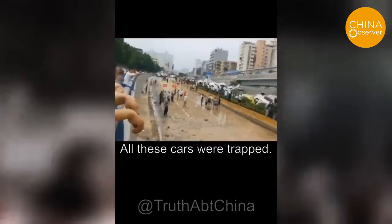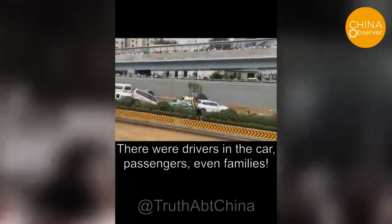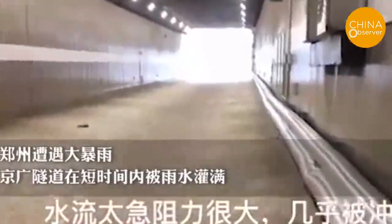Zhu Yun was upset that her new car got soaked in the flood water. While she was debating whether she should abandon the car and escape, or wait for help in the car, she heard a person yelling at her, "You would die if you don't get out now." With this person's help, she opened the door and they swam towards the tunnel exit.